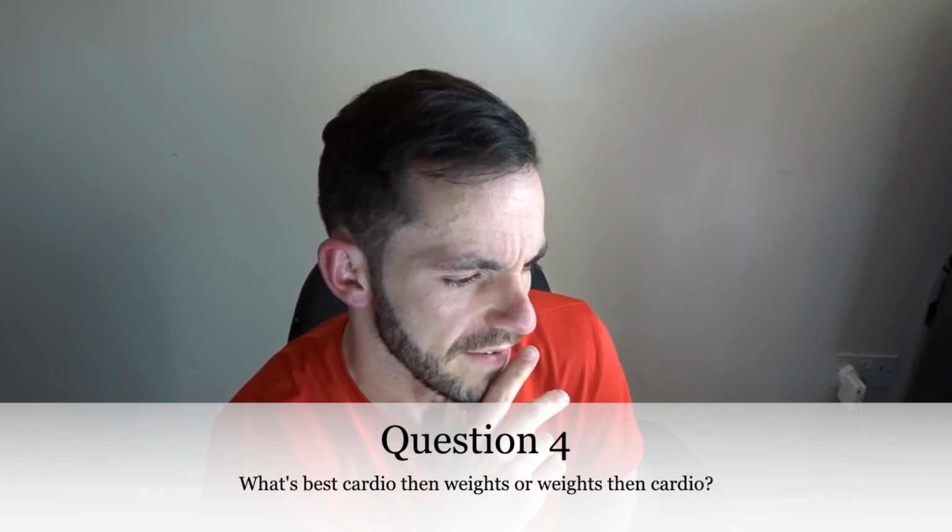Okay. Next question. What's best, cardio then weights, or weights then cardio? Okay, this depends on a couple of things. First of all, it depends on the goal. If your goal is simply to get stronger and build muscle, or both, then you want to prioritize weight training and resistance training. And if that is the case, then you're probably going to be doing minimal cardio. The cardio might just be for health reasons and health benefits.